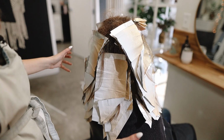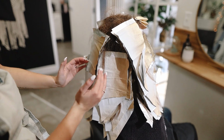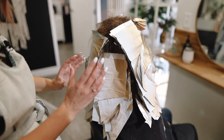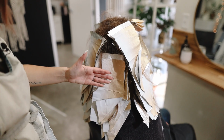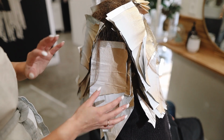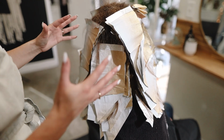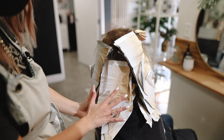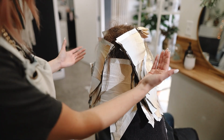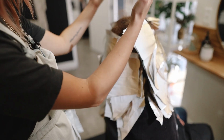All right, so we just finished putting in all the foils, and just to give you guys a quick recap, we did diagonal back and then straight across for the sectioning, and inside each foil, basically every other foil, I would do a tip out of the ends, so more deep ends, and then a closer foilayage piece to the root that was a little bit thinner. So we're getting a lot of variance in there, and we're definitely creating a lot of dimension while still keeping her ends pretty light. So we did all of that throughout the back, and then through the sides, we did her face framing pieces. Of course, we did her bangs, and then we did all diagonal backs working up into this point.